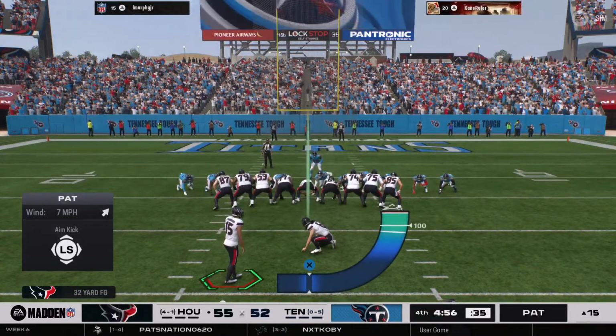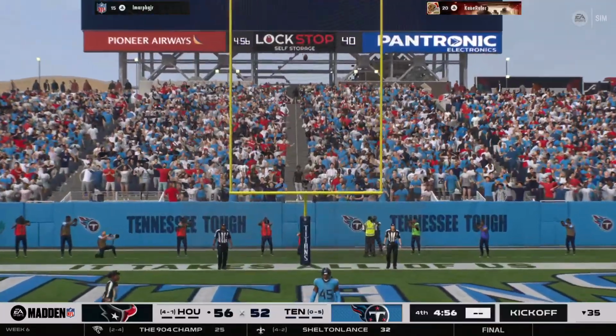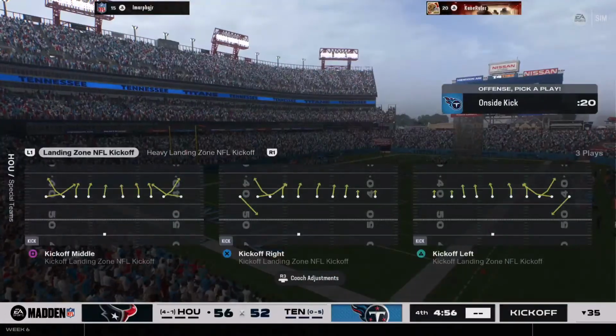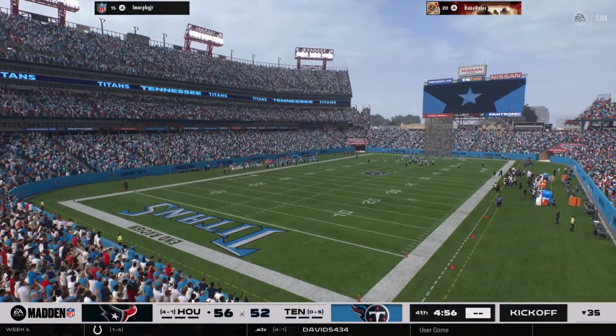Now a try to go up by 4, put it out of the range of a field goal. The point after splits the uprights, and the Texans take a 4-point lead. Texans 56, Titans 52.